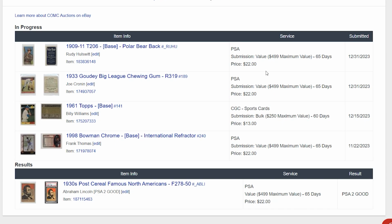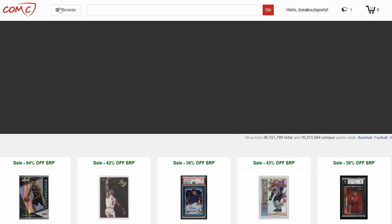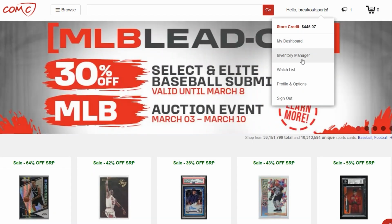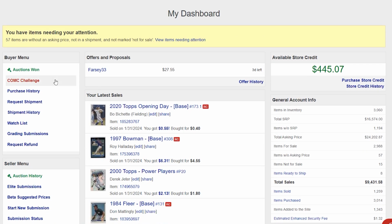And I still have these 4 that need to be graded. I didn't send anything out for submissions in January. Maybe that'll change for February. I don't know if they're running any deals right now with submissions, but we'll look at that. The one deal that they did have this month was auction deals. So let me go over here real quick to my dashboard and show you what happened with the auctions.